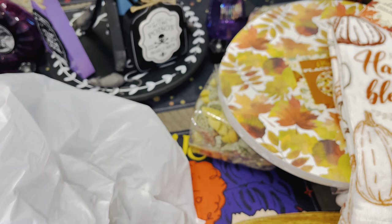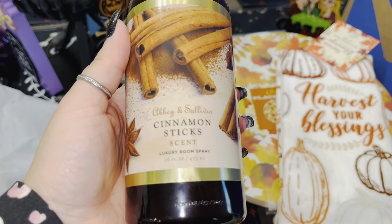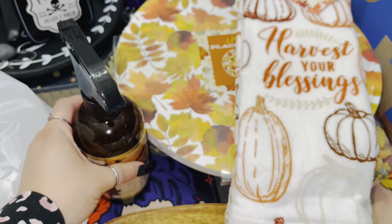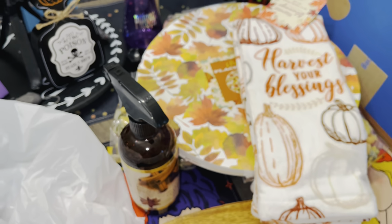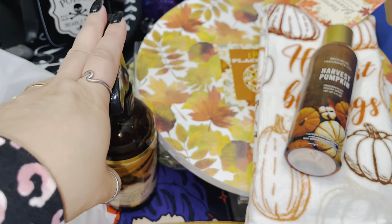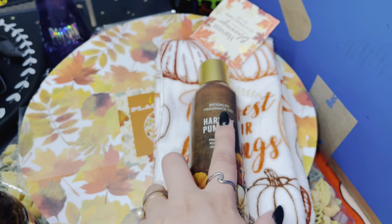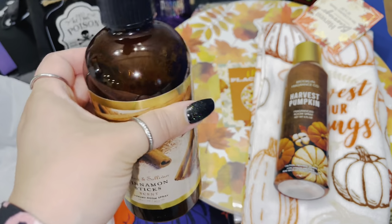And I got a room spray with the cinnamon sticks scent. I got 2 of these to spray all over the house and make it smell like it's baking in here. And we got the harvest one as well, which goes for this one for the living room. I think I'll take this for my room. This one for the living room. This one was $3.99. And this one was $3.99. But this one is much bigger. So that's the big bag.